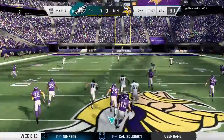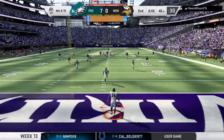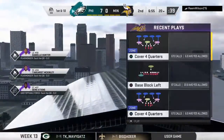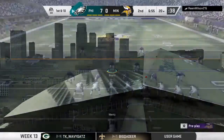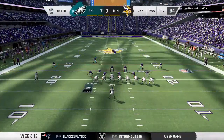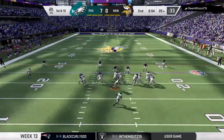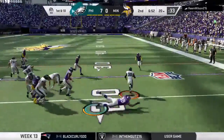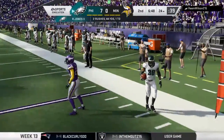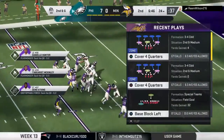On is the punt team now as this one's sent away. So possession goes over here on the punt. And the Eagles will have the football at the 20-yard line. Wentz and the Eagles now with a 1st and 10 at the 20. They'll start the drive with a carry by Jones. Gets this to the 24 for a gain of 4.